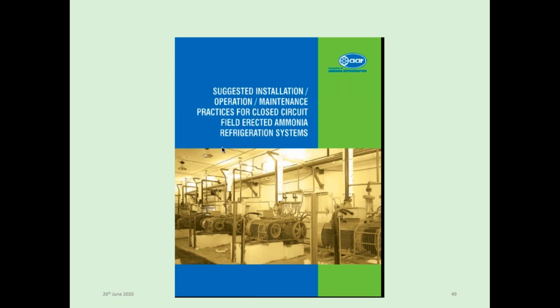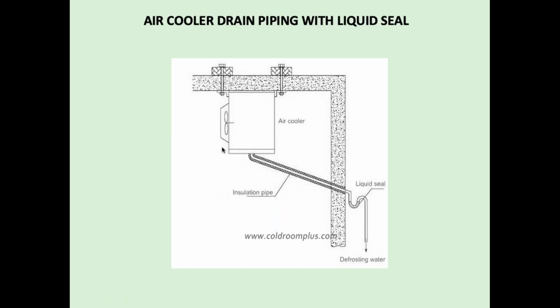It will be available with AAR. But this drain piping from the air cooler, you have to have an S-trap in this outlet. The drain pipe should bring defrosted water directly up to the ground level. Don't leave it at height, because then back pressure is created and your water won't get drained off.